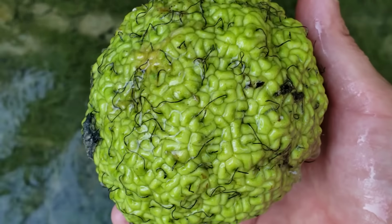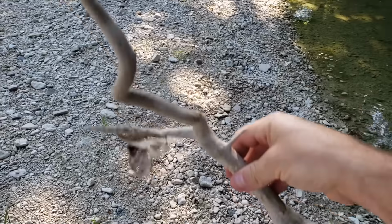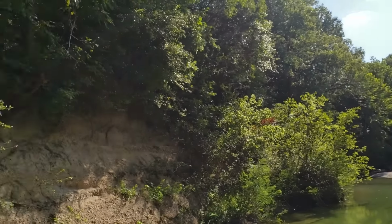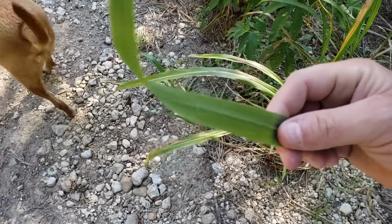Ew, there's a monkey brain in the water. I regret my decisions. Look at the little guy. Oh, it's okay, buddy. Well, that's kind of a cool looking stick. That could be turned into art. What do you think they're saying to each other? I'm pretty sure they're just saying to each other. Could I turn this into art? Maybe.